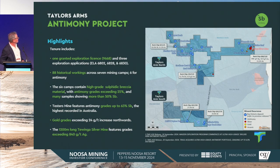This is Taylor's Arm. Again, a number of historical mines. There's 88 across the project area. Most of them are running north of 25% antimony. Many of them are in excess of 50%. We've got the highest antimony grade ever recorded in Australia here at Testers, which was running 63%. We know that gold grade also increases in this project as you move up to the northwest. So we start at 6 grams per tonne around the Swallow's Nest mine, and we move up to in excess of 24 grams per tonne as you get towards Kays Creek. So a lot of work to be done there.